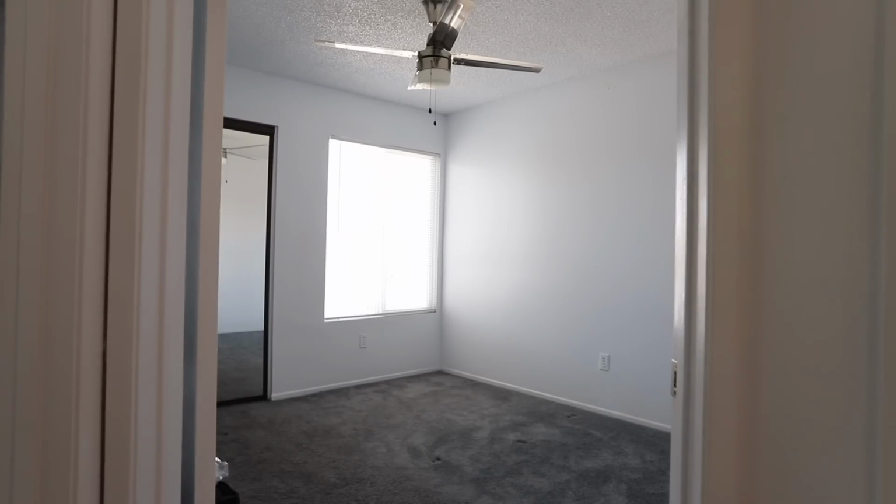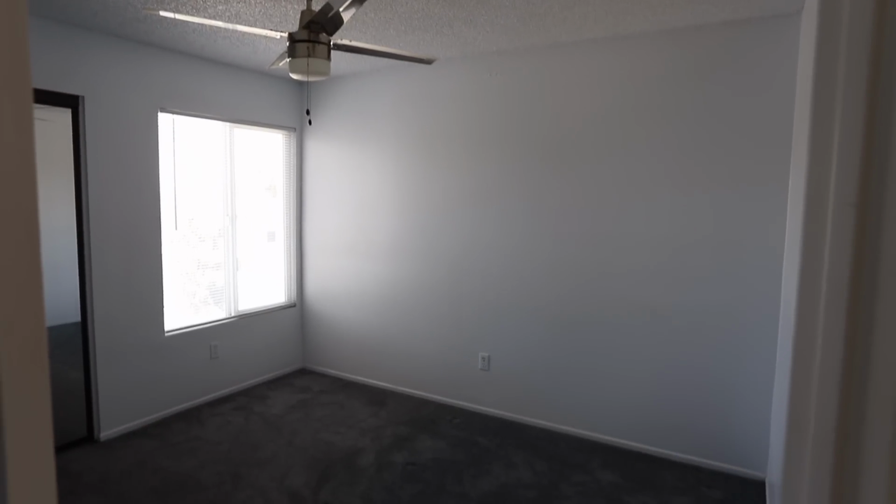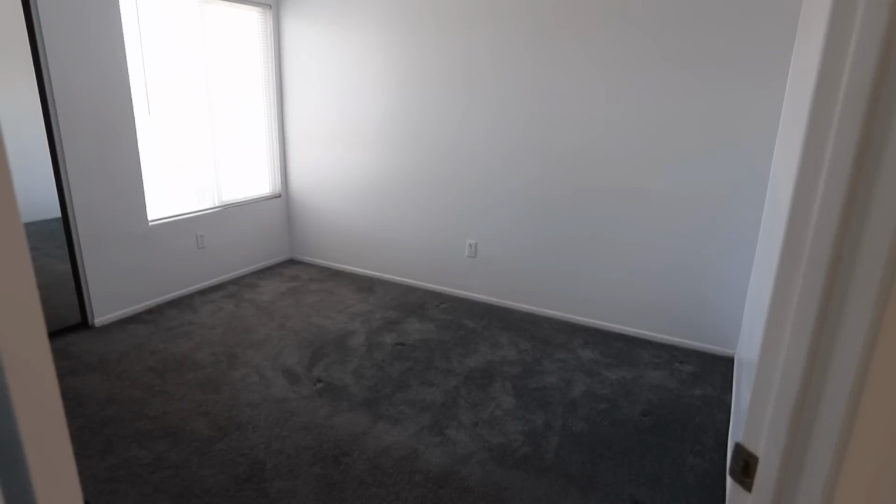This is the smaller of the 2 secondary bedrooms. The other bedroom I showed you is the master. So I'm not exactly sure what I want to do with this room yet. I know I do want to paint the closet trim and make it match that ceiling fan. I think that change alone will look a little bit better, but be on the lookout for a small bedroom makeover because that is what I'm going to do in here.